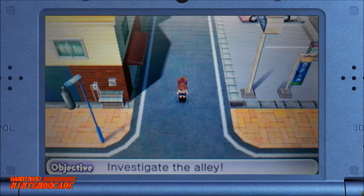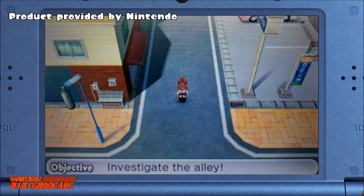Today is a gameplay of Yokai Watch 2 Psychic Specter for the Nintendo 3DS family of systems. And I'd like to thank Nintendo for providing this game for our gameplay. So props to them for doing that.